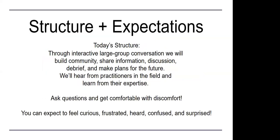So today we're going to do what we've been doing all this year. We'll have some interactive large group conversation. We'll build community, share information, have some discussion and debrief, and make plans for the future. We're going to hear from some practitioners in the field and learn from their expertise. I encourage you to ask questions and just really step into being comfortable with discomfort. You can expect to feel curious, frustrated, heard, confused, and surprised.